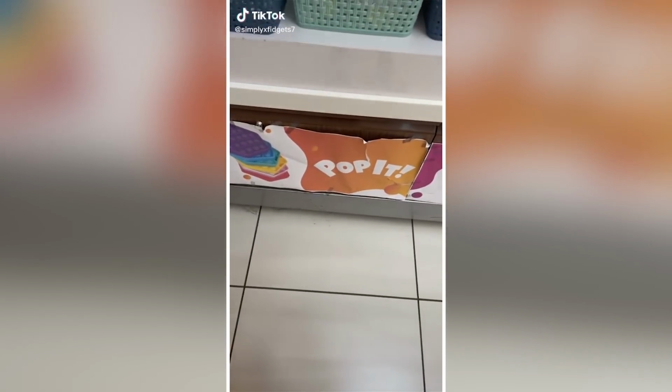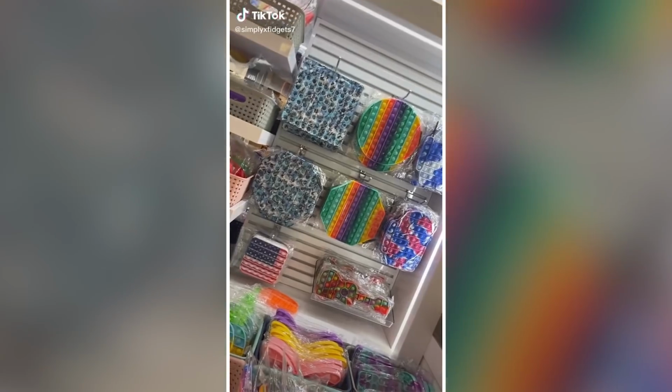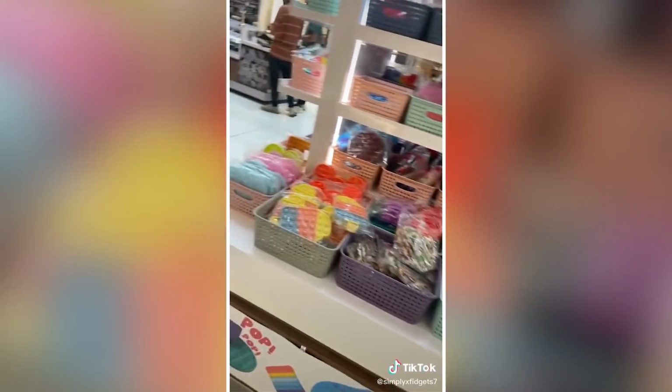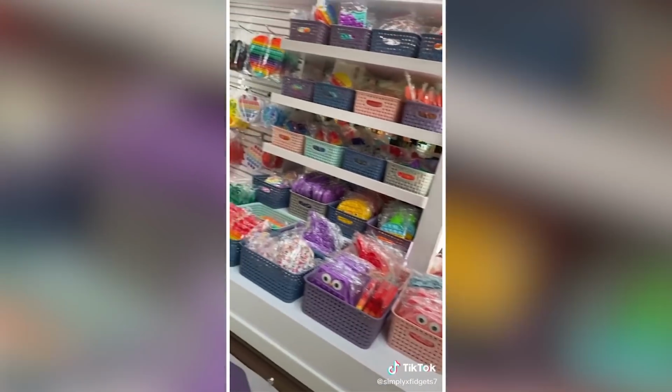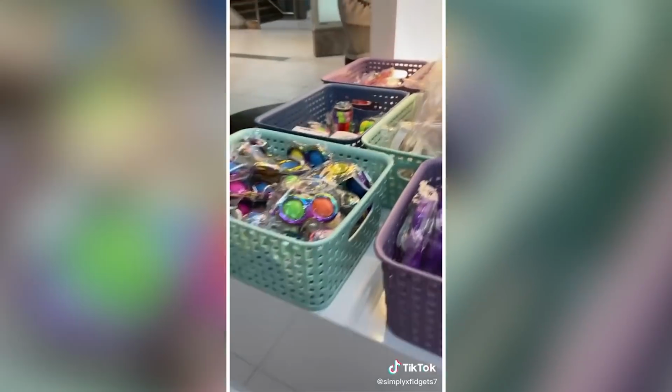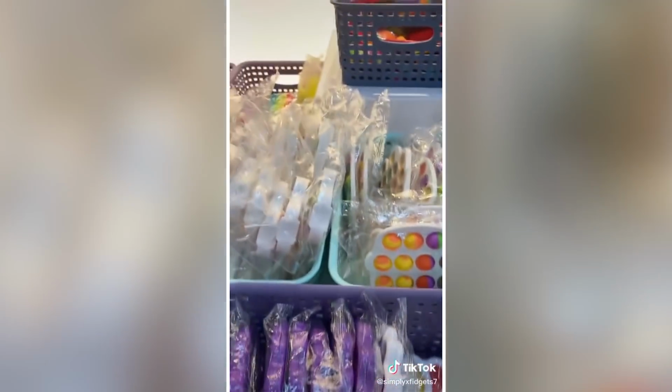Hey guys, so I'm at the mall. There's a fidget stand. There's even spinners. I'm gonna get this one.